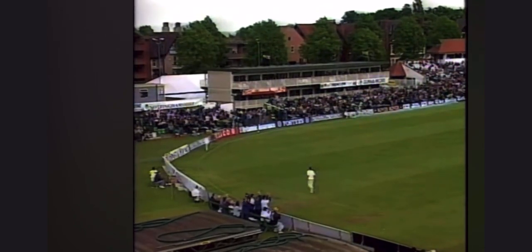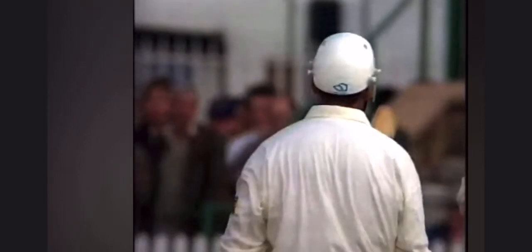Kicked that out beautifully. A delightful way to go to your 100. Test match hundreds for Graham Gooch. Atherton is 79. That's a good knock.